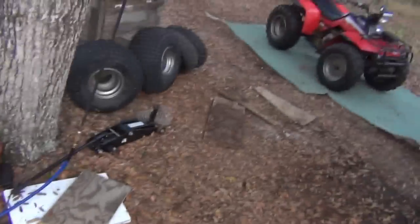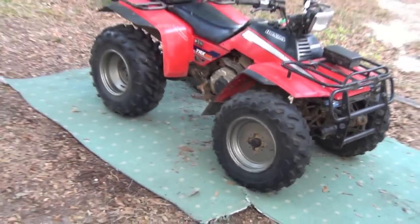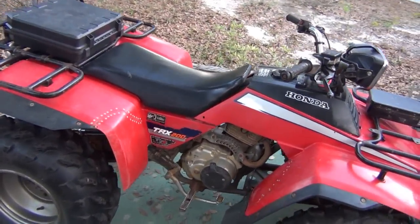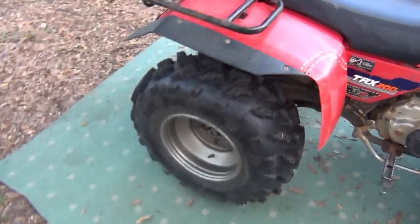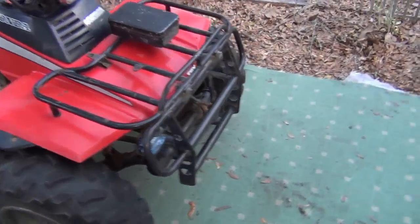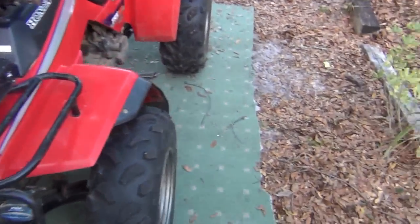Show y'all my new little toy I got last night. Check this out. Found this on Craigslist. This is a 1984 Honda 200 TRX. Yeah. And let's see, it's got some extra little LED lights up there, or headlights or whatever. I don't know if those are LEDs, but whatever.